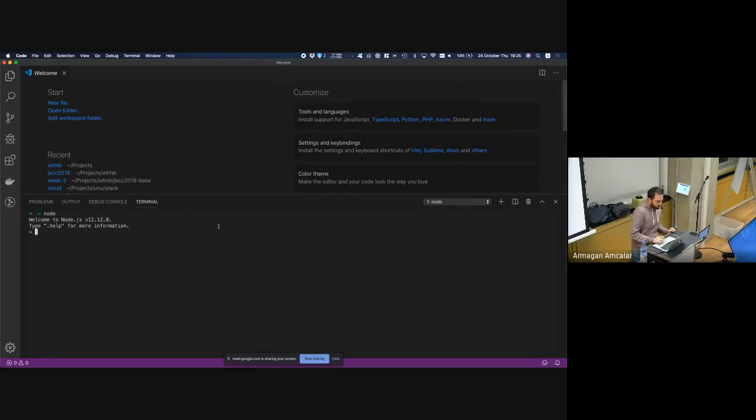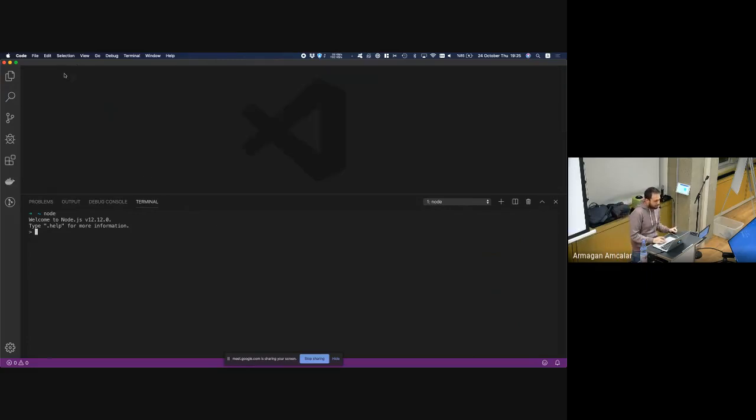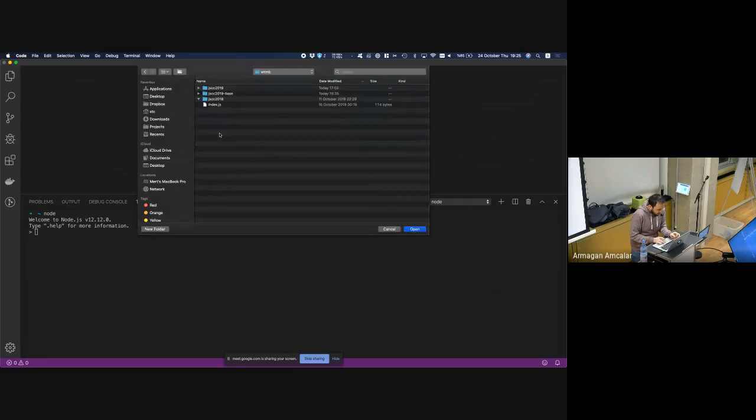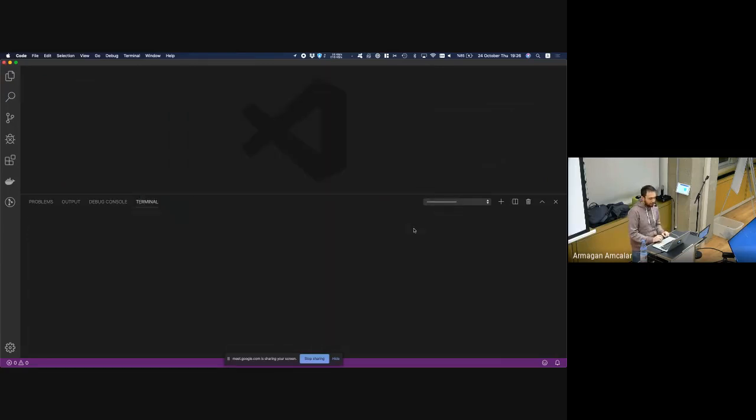So the first thing that you see is going to be a welcome screen, but we're going to be working on code, so we need a folder to write our code in. Here, please click on File and Open, and there, just pick any folder that you would like to work in, then click on new folder and name it. I'm going to name it week 2 for this. You can just name it anything you like. Click on week 2 and press open. It's going to open that empty folder for you to work in.